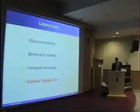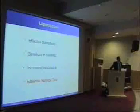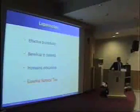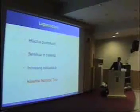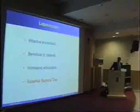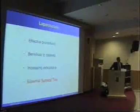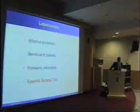So, laparoscopy may be a very effective way to do surgical procedures, and it's certainly beneficial to patients in those indications I've shown you. The indications are increasing with the experience and the technology that is available, and I believe, and I put it to you, and obviously being here, you're converts to the thought that it's an essential surgical tool and we must all learn how to do it.